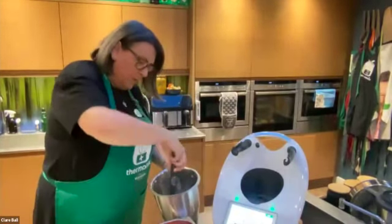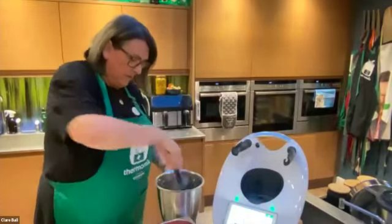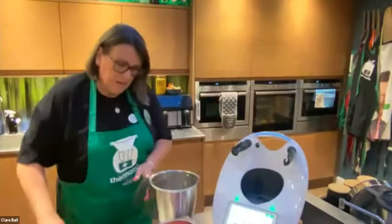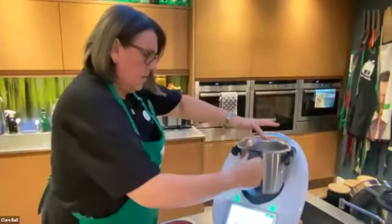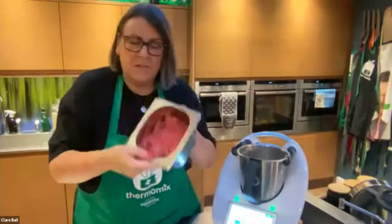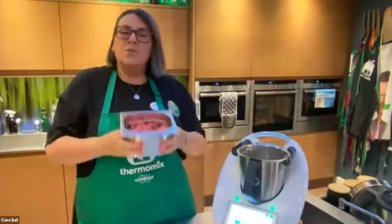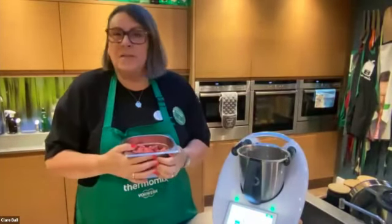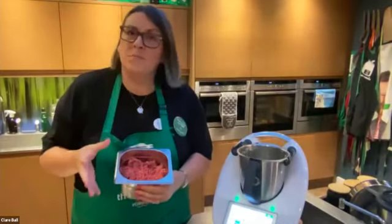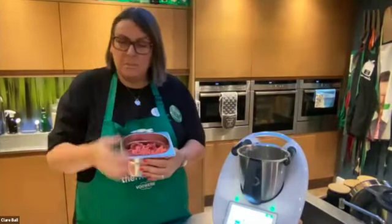Then it's add the mince. My favourite topic, we were going to talk about mincing. For this recipe I have pre-minced supermarket Sainsbury's mince. But if you wanted to use your own, like stewing steak or whatever meat you're going to use, you literally need to put it in your freezer first.